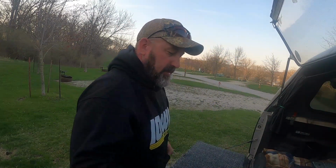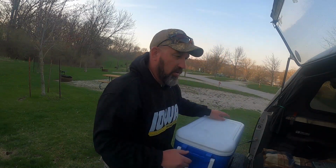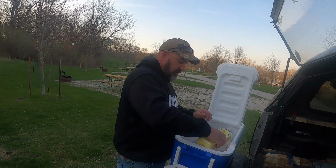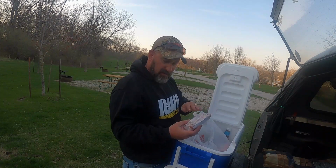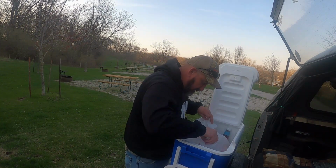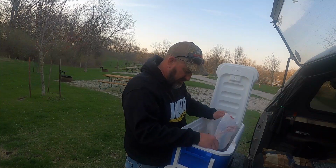All right, so we're going to have a steak and some corn, sweet corn, butter corn, kernel corn, however you want to say it. So there's another steak. Fortunately, it looks like everything's thawing out extremely well. Trying to keep it as cold as possible. It's been a long trip.